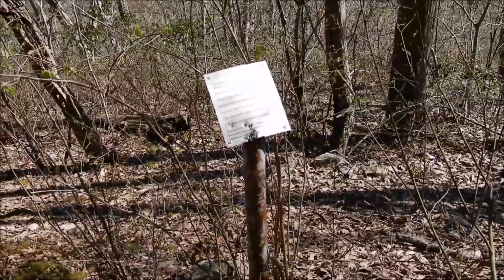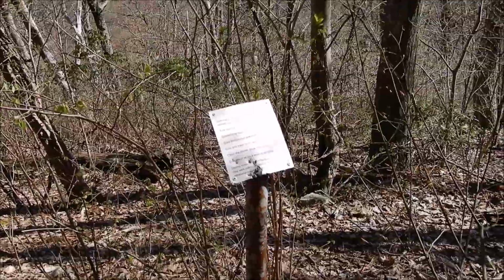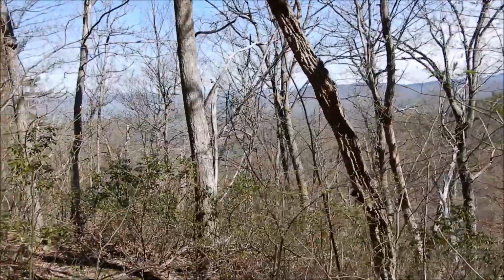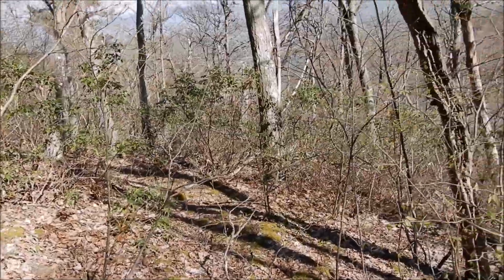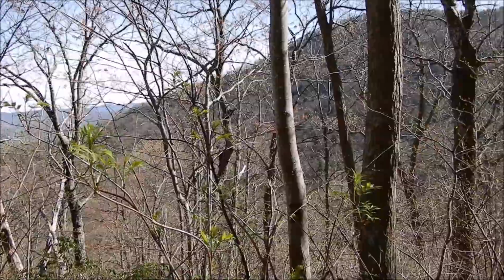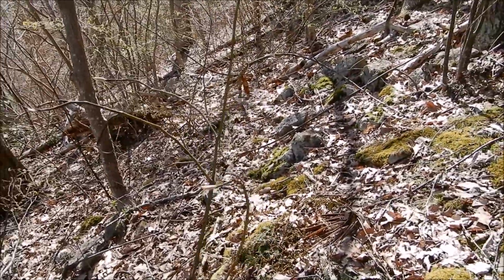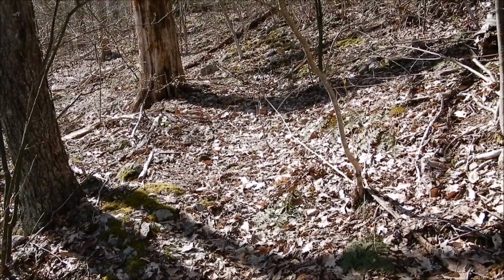Four-tenths of a mile into my hike, I'm down to 2870. Well, well, well, isn't that a curious sign right there? Out here in the middle of nowhere. Let me show you where I am. That's continuing on down the side of the mountain. And there's the sign. And I don't see an area yet. I'm going to go around the corner and see if there's any better place where the shelter would have been.